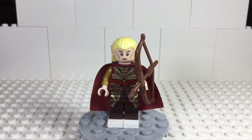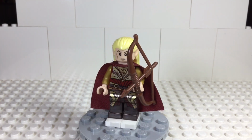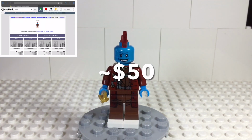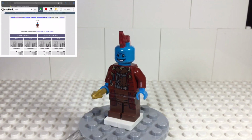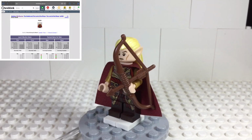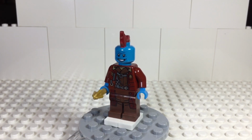I have two minifigs tied for the 10th spot on my list, both Haldir from The Lord of the Rings and Yondu from Guardians of the Galaxy. These minifigs both have a Bricklink average of 47 used and 60 new. Any Lord of the Rings minifigs are bound to skyrocket in value, and both these minifigs only appeared in one set each, leading to them being worth so much.